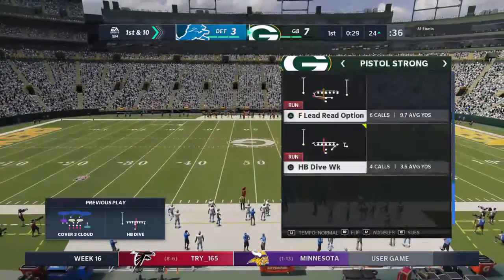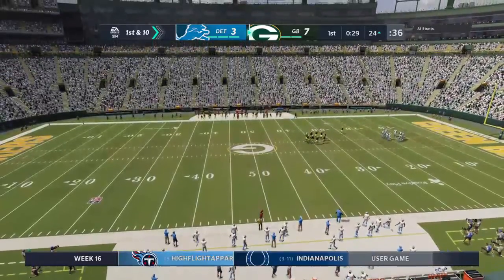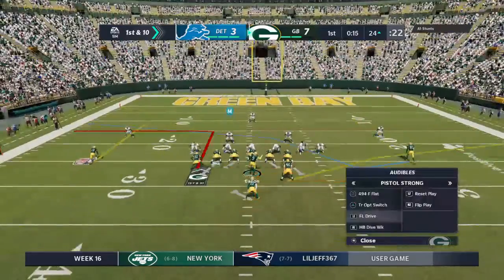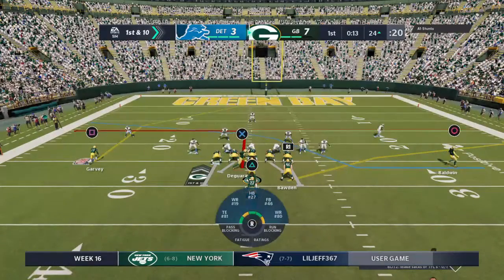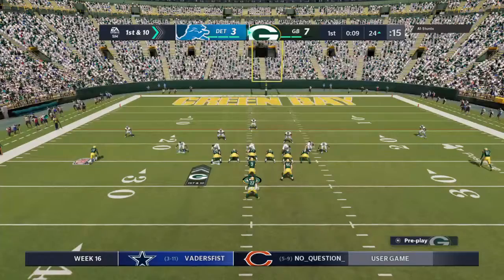Well, it leads me to one of my pet peeves, and maybe peeves is too strong of a word. But if you're going to jump offsides, finish the play. Make sure the play ends. Don't jump offsides and stop because you see the net result here. If you go ahead and finish the play, you don't give up that type of yardage.